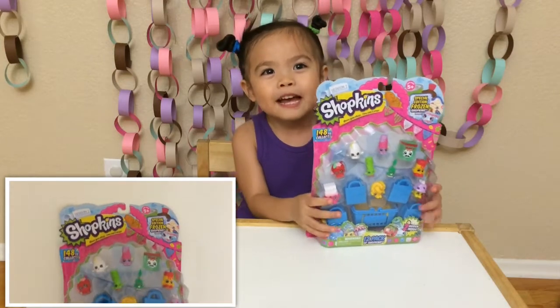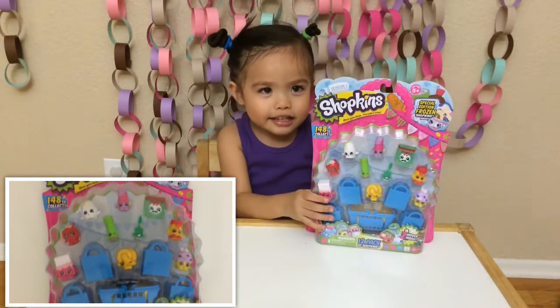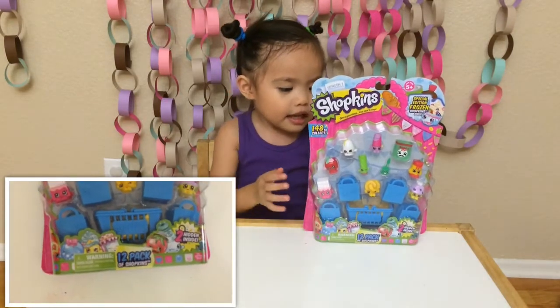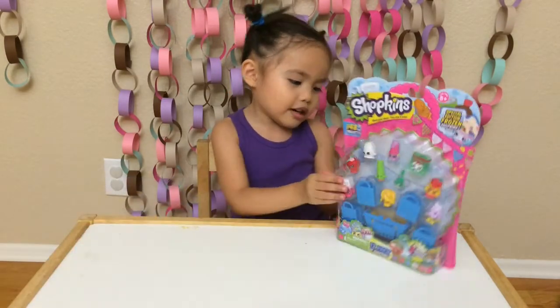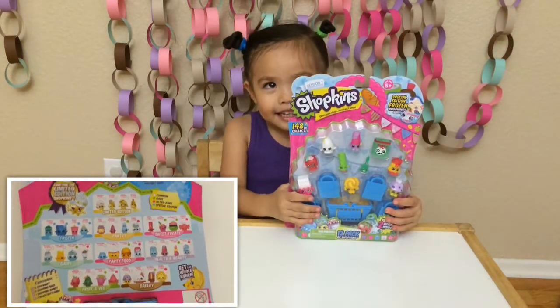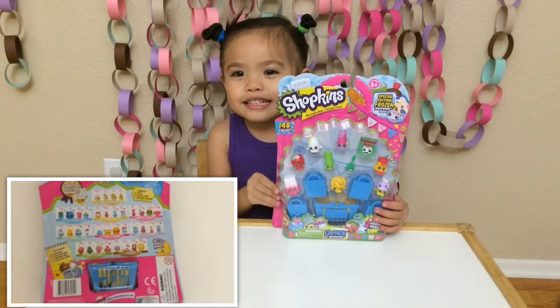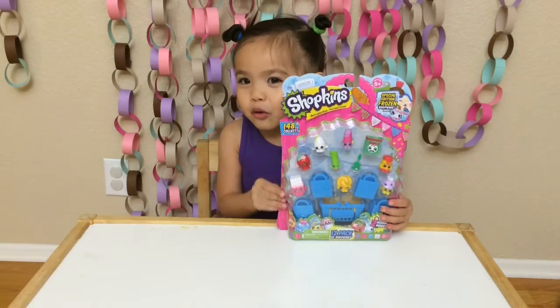12 of Shopkins. Yay! And today they have to say, and they got these at now. My mommy got these. I'm gonna open it now.